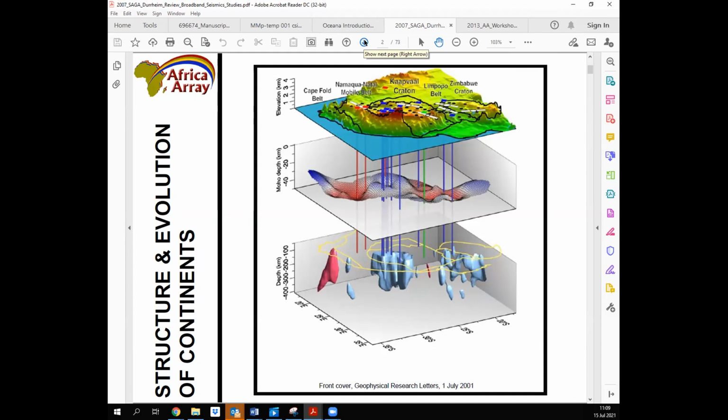But I worked with students and other people working on the data afterwards. But that really was a deployment of seismic stations, 83 of them, all the way from the Cape Fold Belt, from Cape Town into Zimbabwe. And the intention was to look at the structure of the crust and upper mantle. And this summarizes the main results.